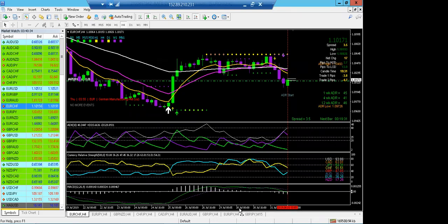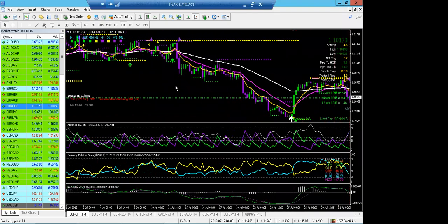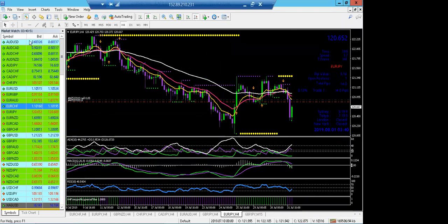But it just depends on what kind of trader you want to be. That's more of a Stairmaster method. When you're following the dots, it's more of a Stairmaster thing. And that tends to work for me, primarily because it's trading with a trend. That's why I think it works for me. It's because I'm not necessarily going against the trend.